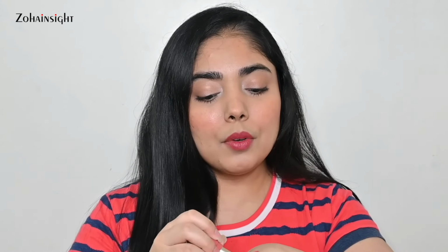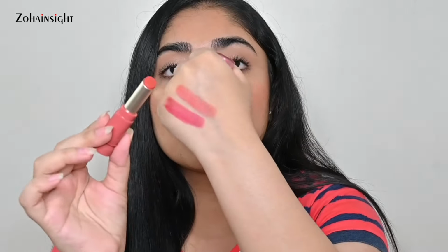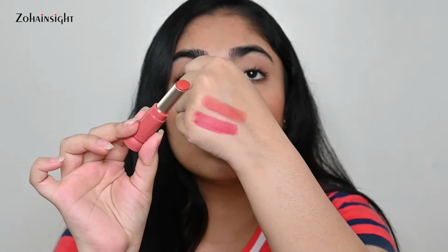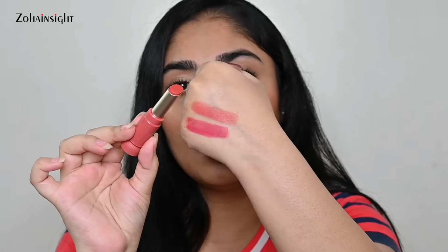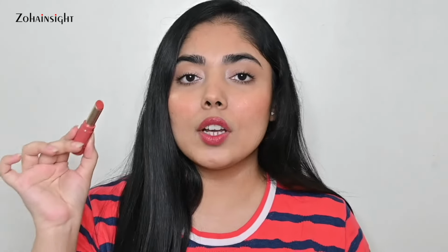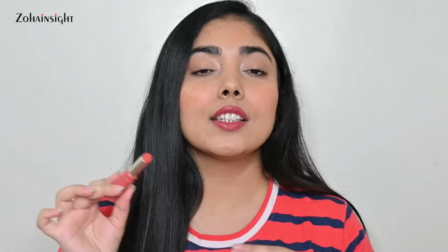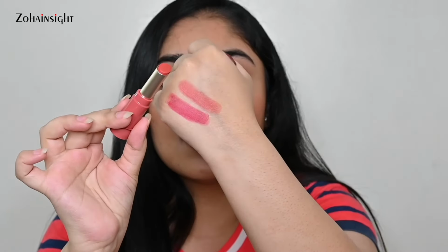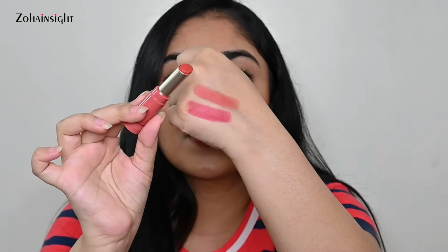Again, very fresh looking, but if you apply a little bit, it looks more like a soft peachy pink nude onto the lips. And when you build this up, it's going to give you a proper coral pink kind of color. It's not very orangey, it's more towards coral pink, and it's not very much in your face. As per the quantity you apply and the makeup look you are wearing, you can definitely control how it looks onto the skin, and I think this is going to suit a variety of skin tone beauties.